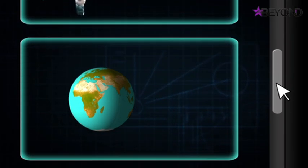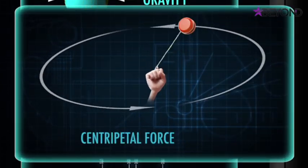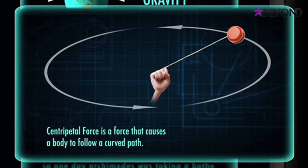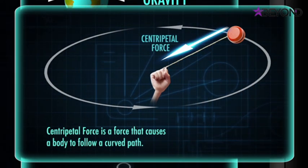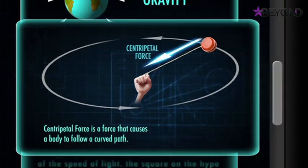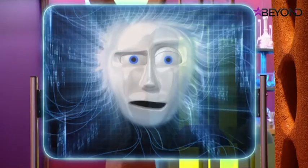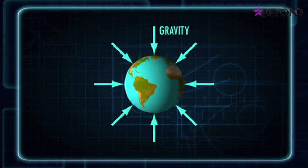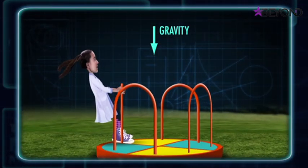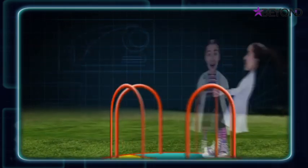Okay, mass, gravity, and what's this? Centripetal force. Centripetal force is a force that causes a body to follow a curved path. Whoa, there are all sorts of things involved with G-forces. Perhaps I can lend a hand, Isabel. Centripetal force is important because it can pull any direction different to the direction of gravity. For example, horizontally through your arms if you're on a fast spinning merry-go-round.